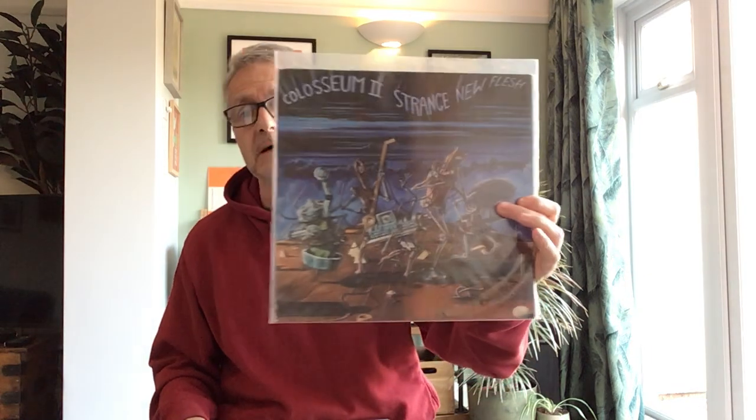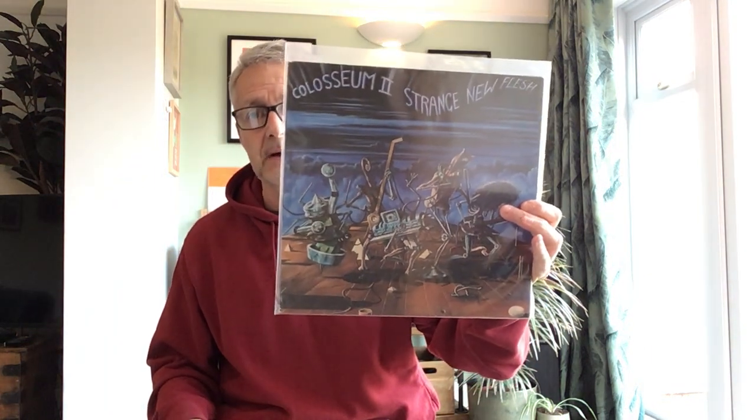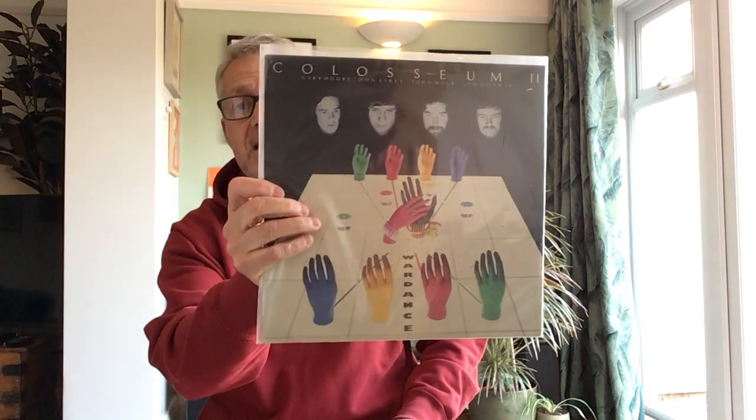Now, Gary Moore, long departed now, tremendous player, can play the blues, can play the rock, can also play jazz fusion. He was in a band called Colosseum 2, which came out of Colosseum with John Heisman, and produced, this is their debut album, Strange New Flesh, which is pretty good. Their second album, which was War Dance, I think is their best.